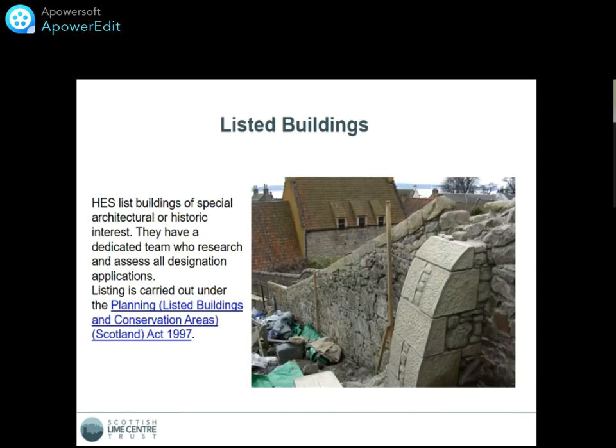And then Historic Environment Scotland are in charge of listing buildings, and they have a dedicated team who research and assess all designation applications, and listing is carried out under the Planning (Listed Buildings and Conservation Areas) (Scotland) Act 1997. And the wall you see there, part medieval wall, part repaired by the Scottish Lime Centre's masonry squad a few years ago, is an important piece of the historic fabric in Culross, just behind the palace.